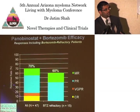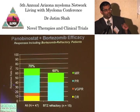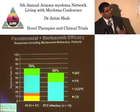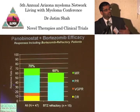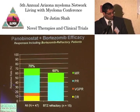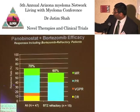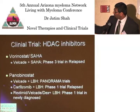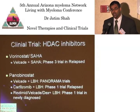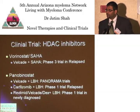You can see about 60% of these patients will have a significant benefit with this combination. And so I think this is a lot of where myeloma research is going, is we have active drugs with Velcade and Revlimid, and now we're trying to understand why patients get resistant or refractory to these drugs and then try and overcome them so we can still use these active drugs. And so right now these HDAC inhibitors, like we mentioned, this Velcade plus SAHA has already completed the phase 3 trial, and we're waiting for those results. Hopefully they'll be published sometime in June this year at our major national meeting. We should get some preliminary results by that time, hopefully.